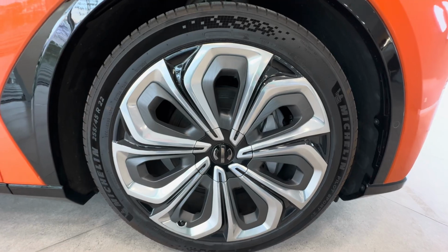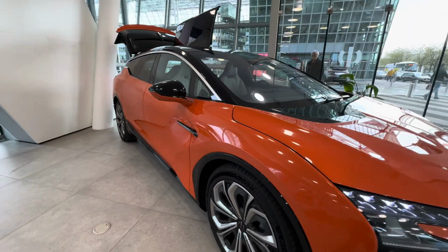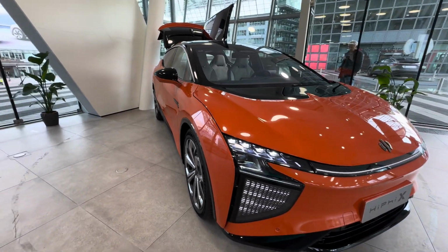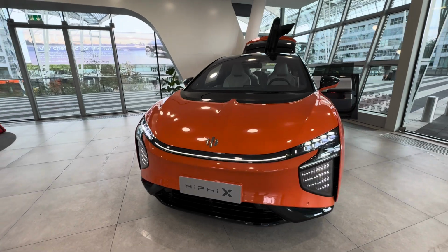The HiPhi X will be available in Europe starting later this year for approximately 109,000 euros, which is considerably more than a Model X. And as far as whether it's worth it, I'll leave that up to you to decide.